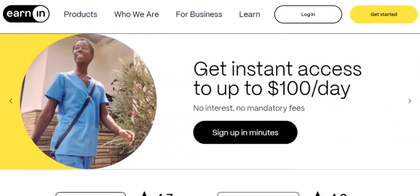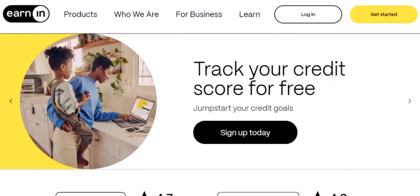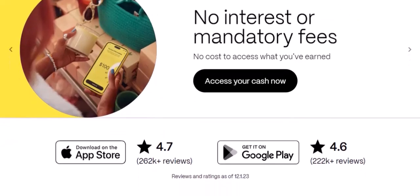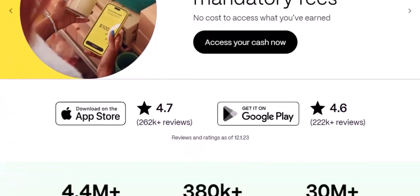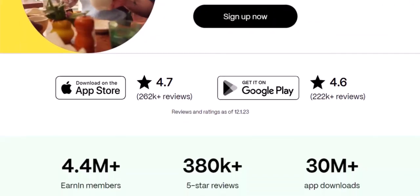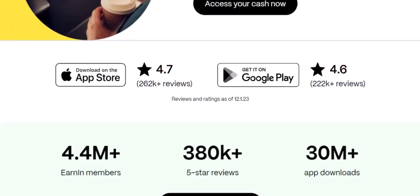EarnIn's system is designed to adjust your limit based on your usage and your account health. They look at things like your consistent work hours, your pay frequency, and how reliably you repay your cash outs. Think of it like building credit with EarnIn. The more you use the app responsibly, the more they trust you. And that trust translates into higher cash out limits. So, yes, the answer is you can take out more than $100. But it's not an instant thing.